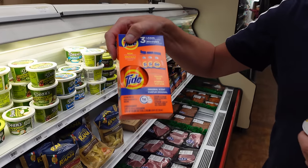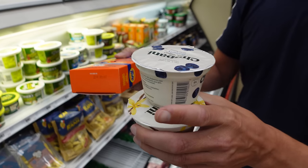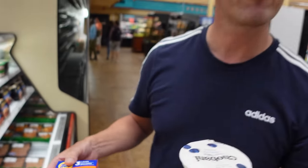And look what I found. What is it? Travel laundry wash. Yeah. And I've got us a yogurt for breakfast. I've got you blueberry, I'm having vanilla. Okay. I want to get some Blue Moon now to put in the fridge.